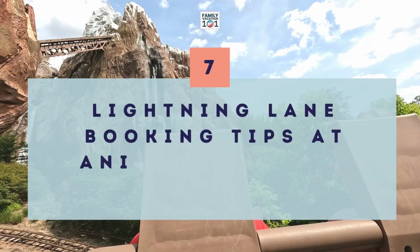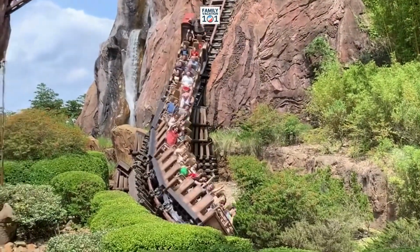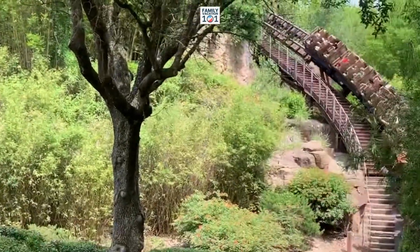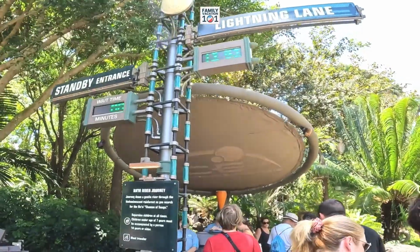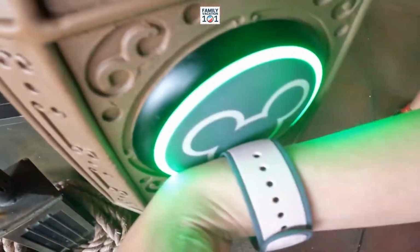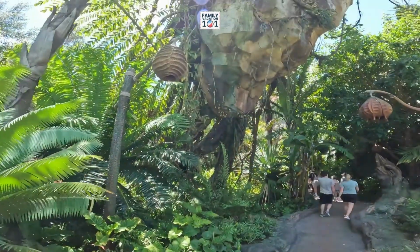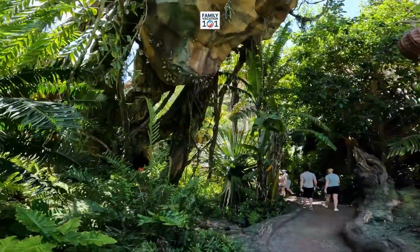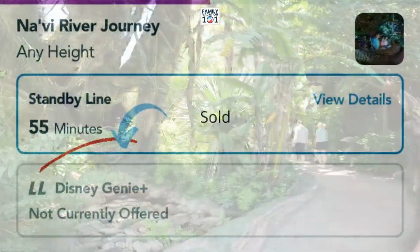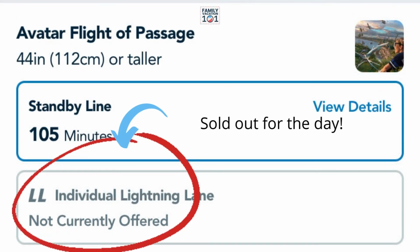Number 7. Lightning Lane booking tips at Animal Kingdom. Lightning Lane reservations for most rides don't typically sell out at Animal Kingdom except for Navi River Journey and Avatar Flight of Passage. I suggest booking Navi River Journey and Avatar Flight of Passage Lightning Lane as soon as you can. You don't need to purposely wake up at 7 a.m. to book it, but you should reserve your Navi River Journey Lightning Lane in the morning. Avatar Flight of Passage is an individual Lightning Lane ride. Buy it in the morning because it can sell out by the afternoon.